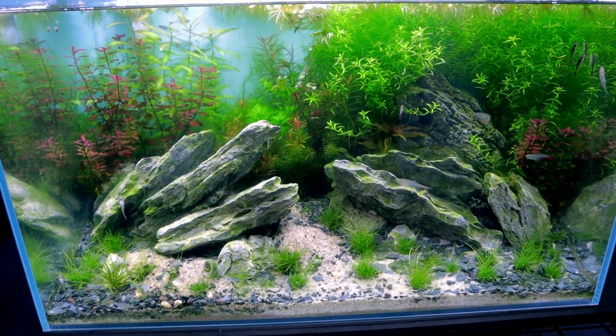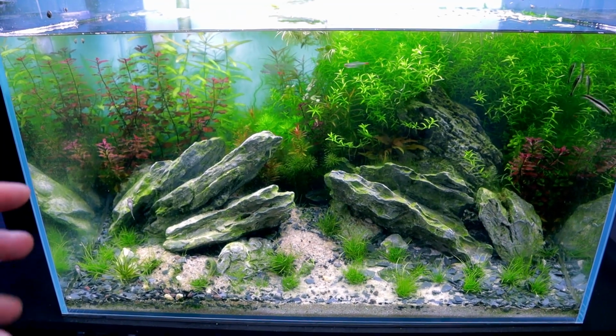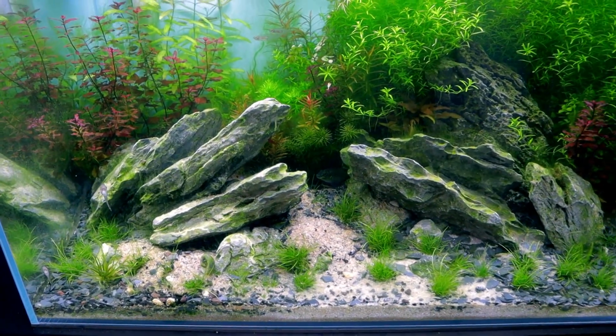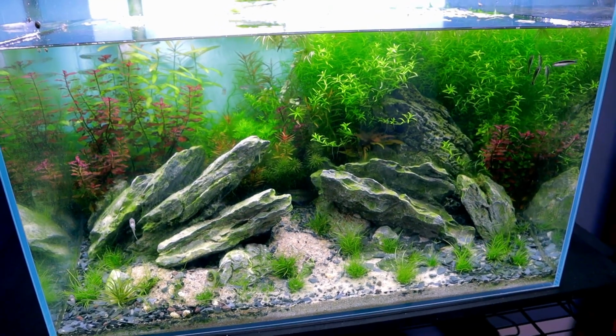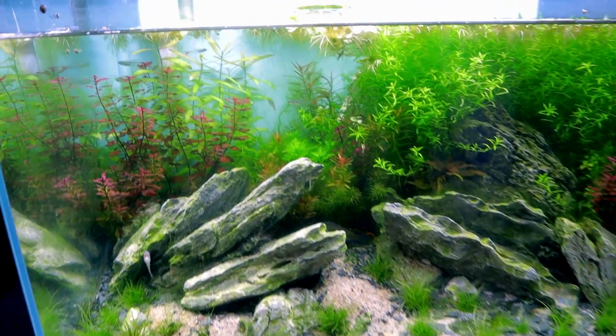Do you think I should leave it? I'll leave it up to you guys. Should I rescape this so it's something more suitable for the cribs? Am I being silly? I think I'm being silly. Maybe I can just leave it and try and sort this algae out.